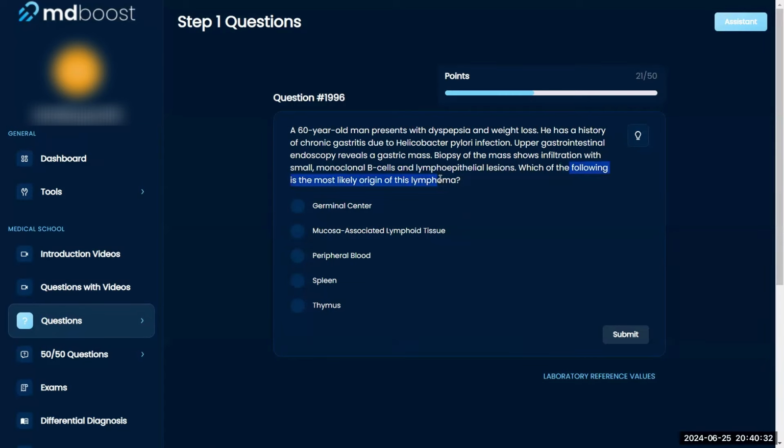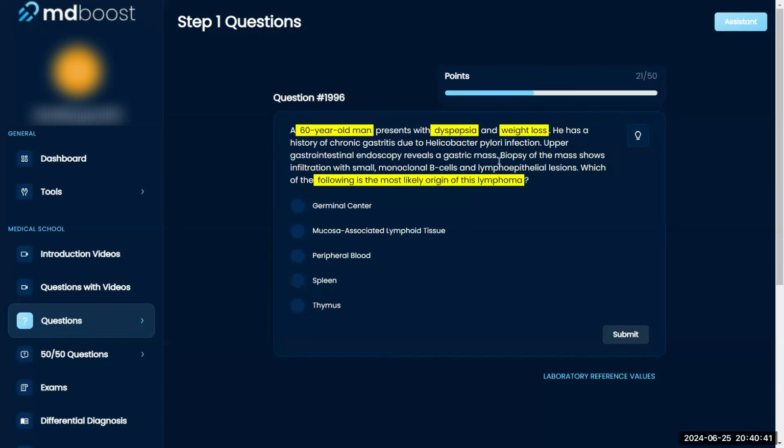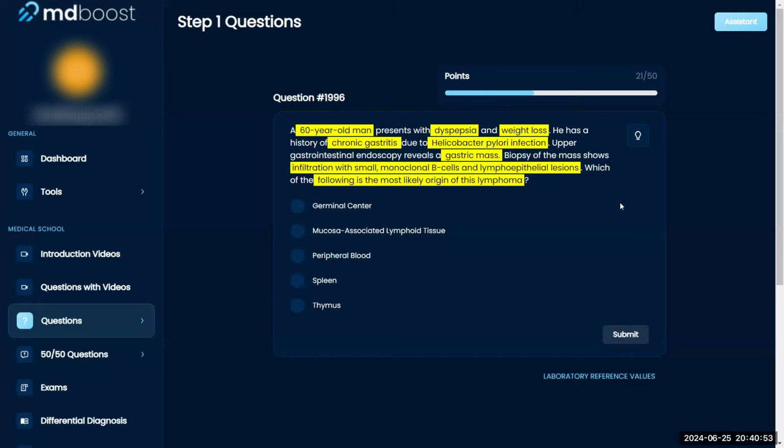So, which of the following is the most likely origin of the lymphoma? A 60-year-old man presents with dyspepsia and weight loss. He has a history of chronic gastritis due to H. pylori infection. Upper GI endoscopy shows a gastric mass. Biopsy of the mass shows an infiltration with small monoclonal B cells and lymphoepithelial lesions. So I think just based off of this, we need to diagnose what kind of lymphoma it is.